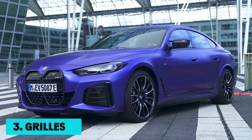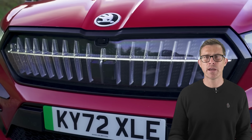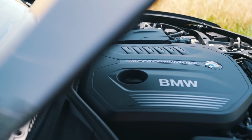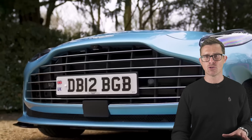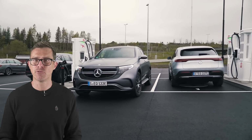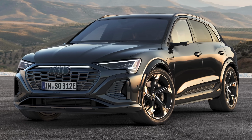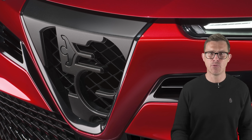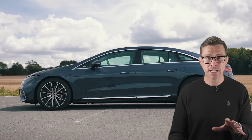So what else is the law ruining? Grills. Though not directly. There's no actual law about grills, otherwise we could make those light-up ones on the Skoda Enyaq and the Rolls-Royce Ghost illegal. No. The law here is the one that's going to ban internal combustion cars in many countries by 2035. And car makers are already getting into a right tizz about how to hang on to their identities when all they make are EVs, which don't actually require a grille. Apparently the answer is badly shaped fake grills. So you get this on the Audi SQ8 e-tron, and this horror on the Maybach EQS. And whatever the heck's going on here with the new Alfa Milano, or Junior, or whatever it's called this week. Blech.